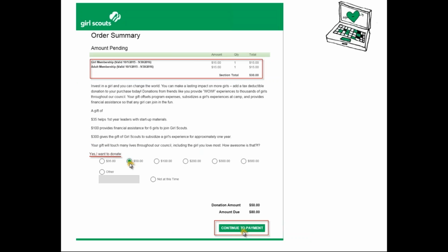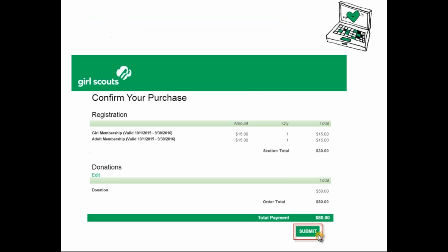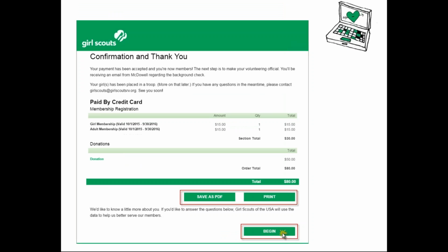So we go to an order summary here. As a part of the order summary, there's also an area to donate to the Girl Scout Council, for assisting with providing financial assistance or camperships, or just giving a gift to help other troops get started through the different financial aid programs that we have. From there, there's a payment area. Actually, here's confirmation of the purchase before they actually do the payment. They can pay by credit card, of course, and they're able to print out their receipt or save it as a PDF here.